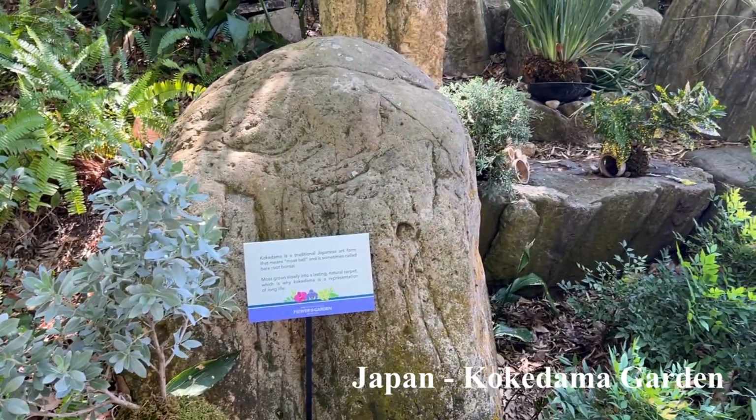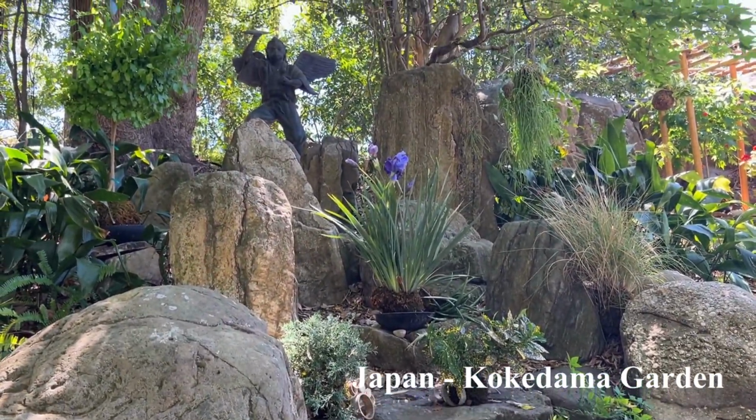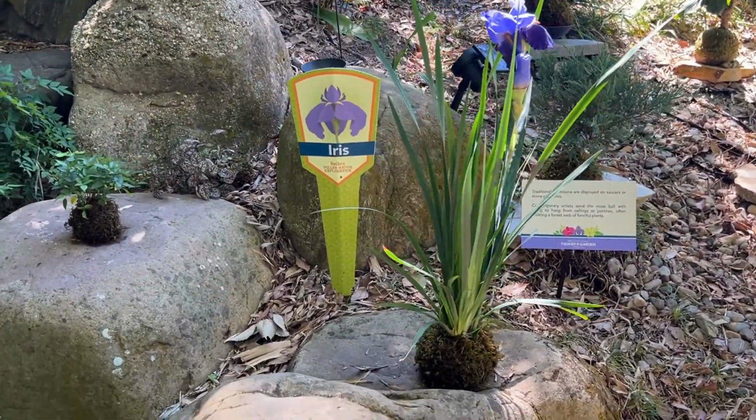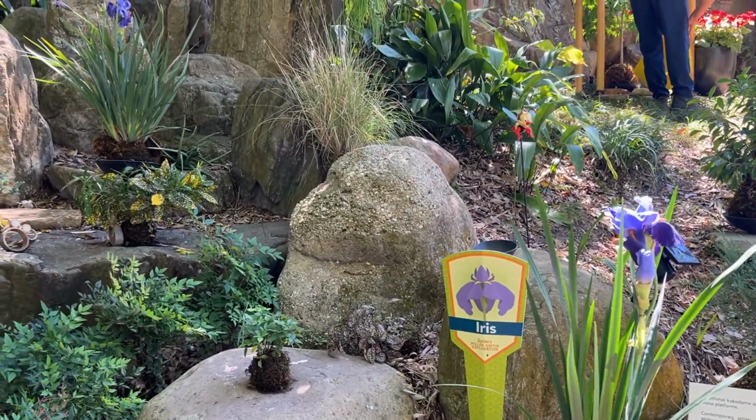Elevate your houseplant game with a Kokedama. Kokedama is a Japanese style of displaying plants. Essentially, you're using moss instead of a pot to hold the plant and protect its roots. Many people hang their kokedamas. However, you can also go the more traditional route and display them on a plate or saucer.